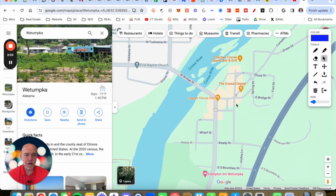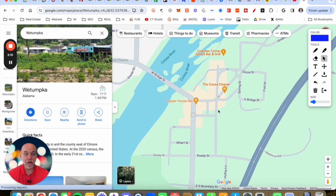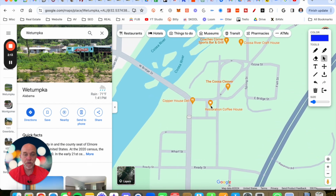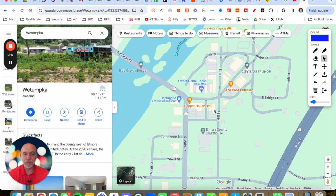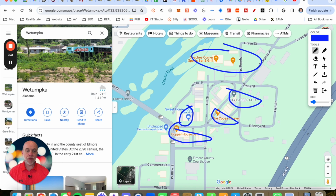And like I said, it's very, very small. There's a few restaurants, there's a small bookstore, but it's a really neat area. It's a terrific area. They have a lot of stuff going on at Christmas time. It's a really involved community, several restaurants, a barber shop. It's not very big at all.